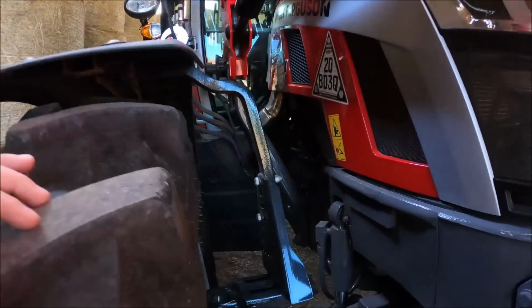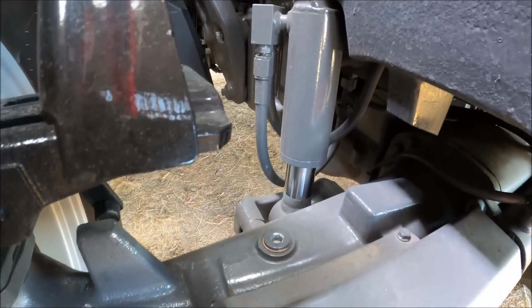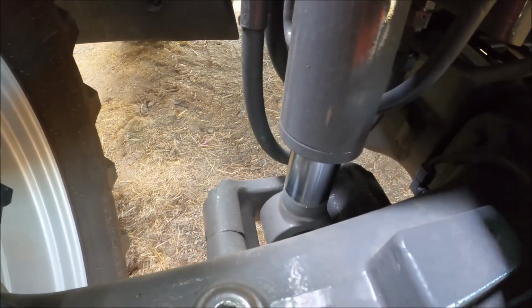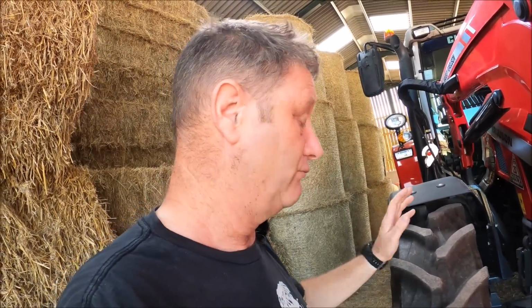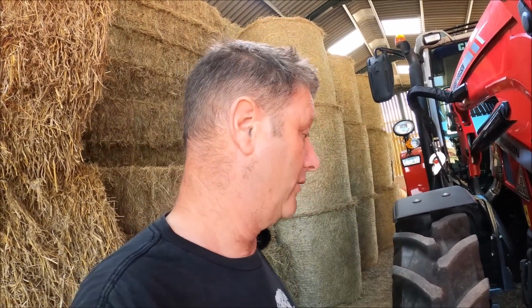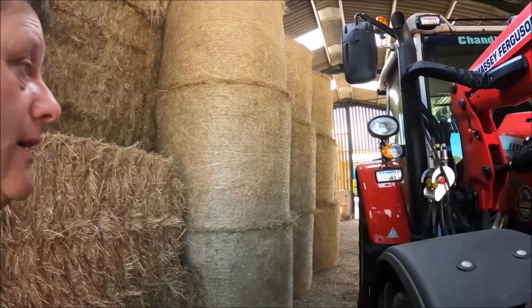Front suspension seems a fairly simple setup to me. Nothing too difficult. I can't see any grease points on there, so I'm assuming they are sealed bearings. No maintenance with that, I don't think. Simple. Yeah, there's nothing wrong with that. The ride, backwards and forwards, apart from the little bit of swaying in the cab which made me feel a bit odd, was perfect. No problem with it at all.